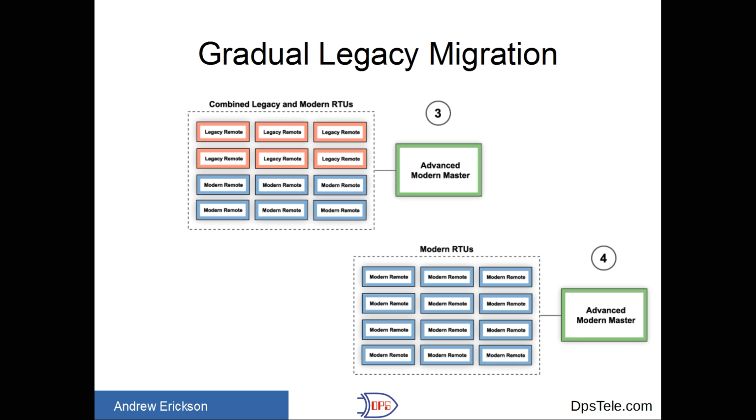And in this case, it's a multi-protocol master. The DPS Timon speaks a lot of different protocols. The key is just that it speaks modern standards like SNMP or DNP, but also legacy standards for the RTUs that you have in your network that you're trying to transition away from.